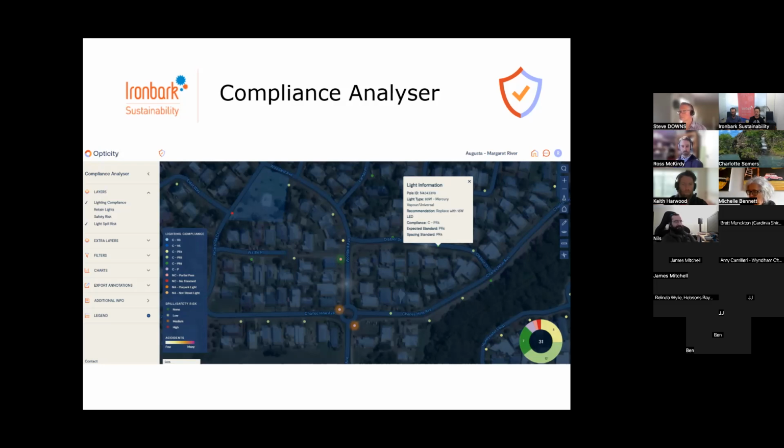The final thing to mention here is that councils will often undertake a before and after compliance assessment. So what you can see here is the compliance of the lights after they've been upgraded, but the compliance analyzer can also present the compliance of the lights before they were upgraded, the old lights. And this is really useful for communicating the improvements to road safety as a result of the upgrade. So you can toggle between the two and see that levels of non-compliance have dropped as we switch everything to LED.